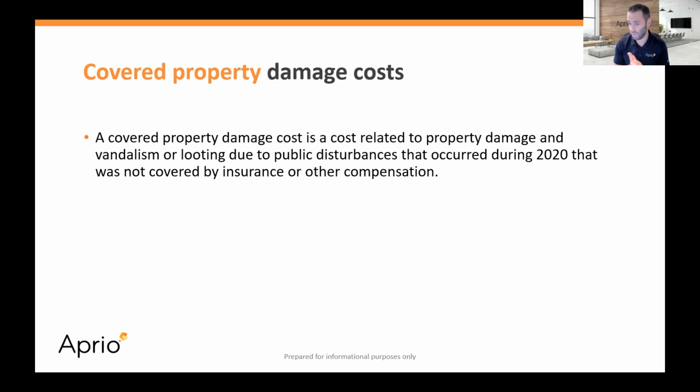So I'm taking a look next at covered property damage costs. This one's a little bit more particular from a timing standpoint, despite the fact that this can be used for either 2020 or 2021 PPP loans. The time period for which this cost relates is very particular. This isn't any property damage. This is property damage, one that was not covered by insurance or any other similar type of compensation, and two, that was related to the public disturbances that occurred during 2020.